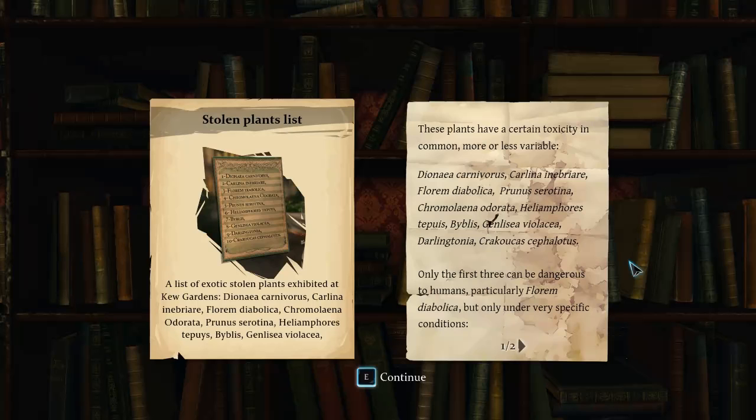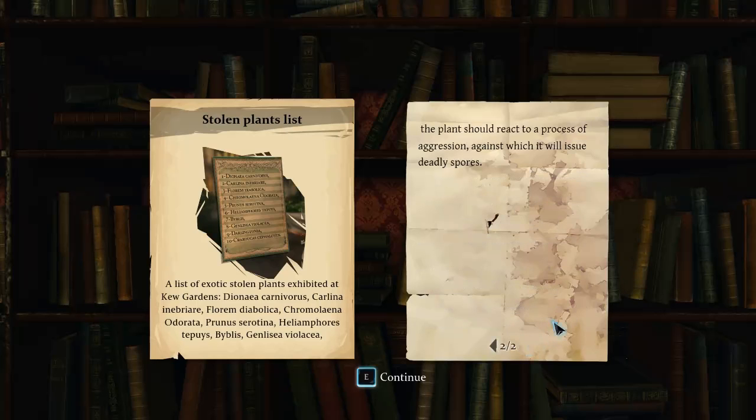Dionaea, carnivorous, Carlina, Florum diabolica, Prunus serotina, Chromolaena odorata, Heliamphora, Biblis, Genlisea violacea, Darlingtonia, Cephalotus. Only the first three can be dangerous to humans, particularly Florum diabolica, but only under very specific conditions. The plant should react to a process of aggression against which it will issue deadly spores.